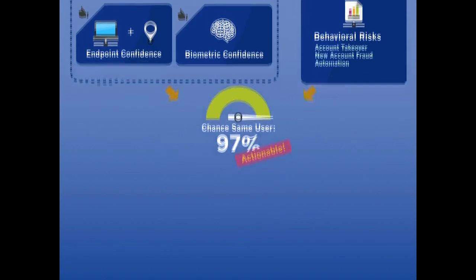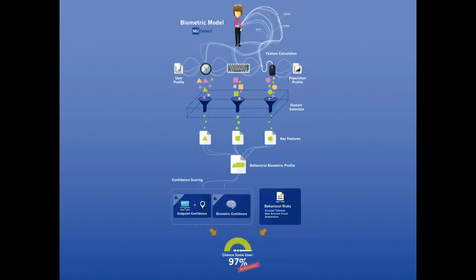So, pulling this all back together, the funnel goes like this: we start out collecting lots of data points and features around how that user is interacting within their device, whether it be the mobile device, the web device, or the native app. We take those features and funnel them through that filter to understand which are most valuable for that particular user at that point in time. We turn those key features into the biometric model and the behavioral model, and make determinations of the likelihood that it truly is that user. Finally, it outputs a confidence score: is this the correct user, or is this potentially someone creating risk?